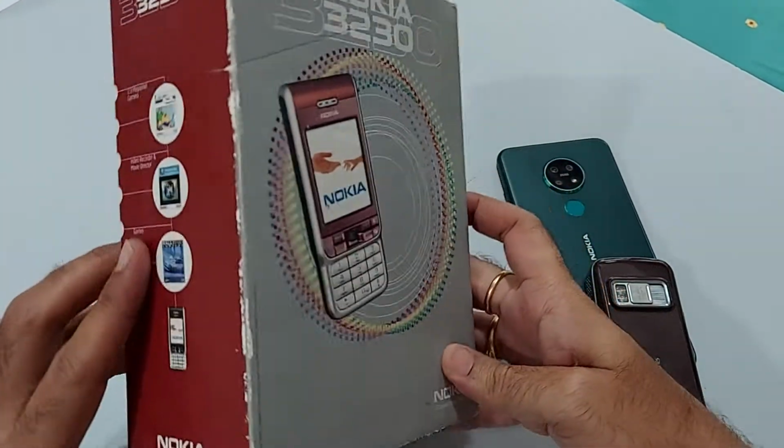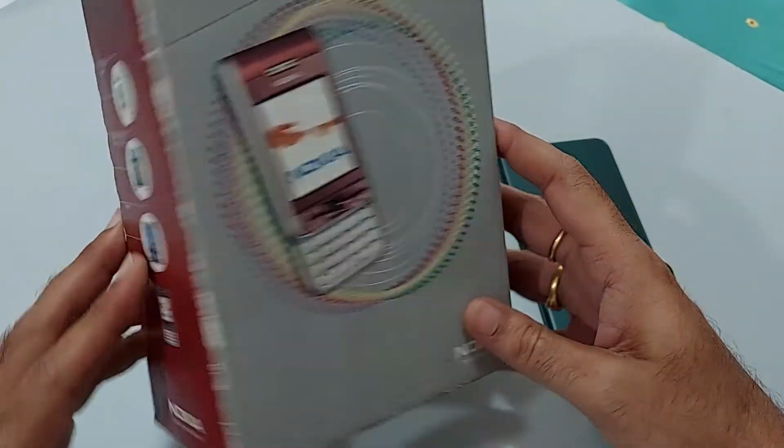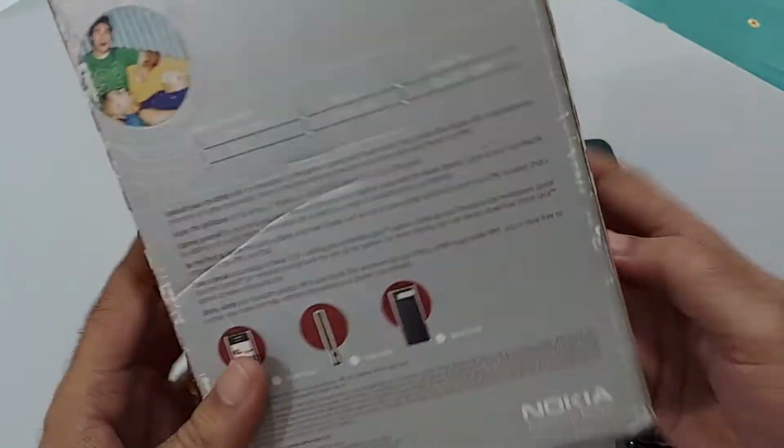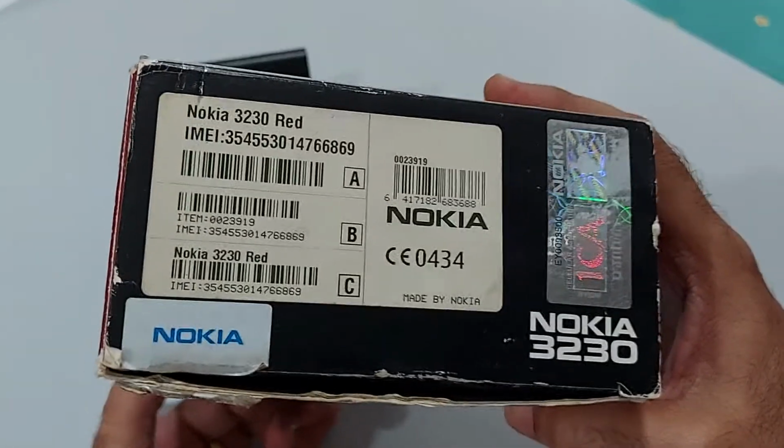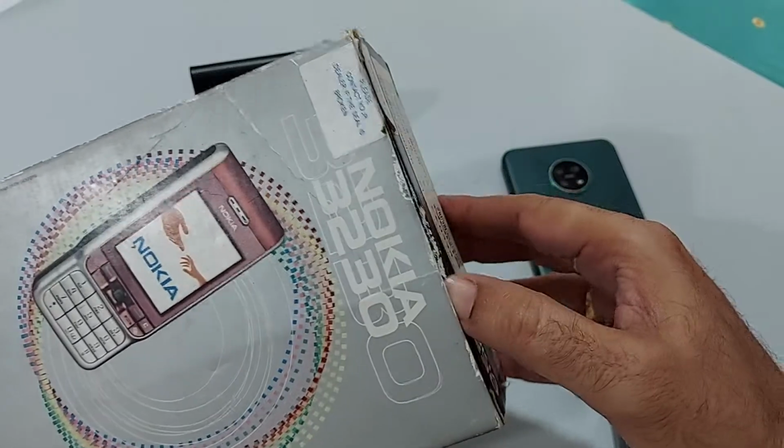Hello guys, today we are reviewing Nokia 3230, a classic phone, almost 10 to 12 years old. It used to be a benchmark in Nokia phones at that time. Let's see what's inside this package.